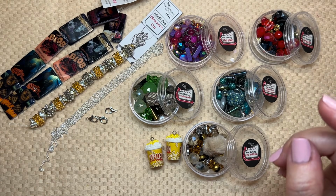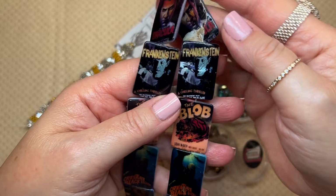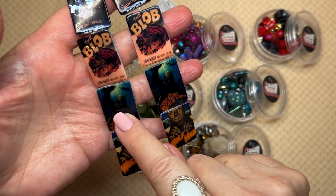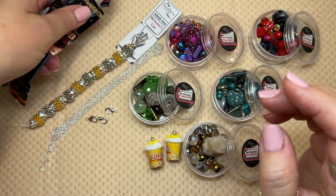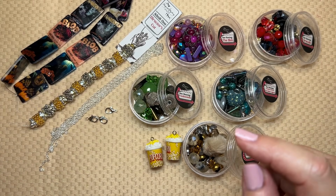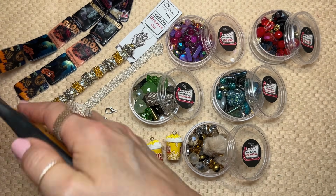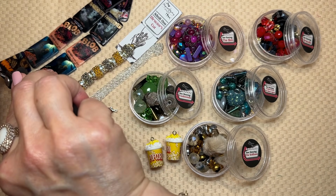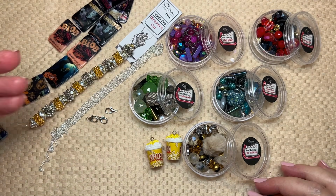And so for my son, like I said, he saw this and he said, Mommy, I want Frankenstein and I want the creature from the Black Lagoon. He looked, he scanned, and he said, I want those too. And he said, I want a bookmarker. So I'm going to do Frankenstein. Let's go ahead and cut this. I'm going to do Frankenstein, cut this one open. And he's going to get a necklace.